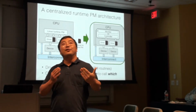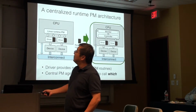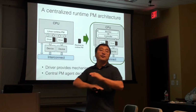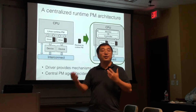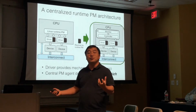Now the final work is, this is the original, the next one, runtime power management where the driver plays a big role. Right now, what we have is a central power management agent that works for all modules. The device driver only provides the power management routine to suspend and resume a module, and this central agent decides when to do it. Right.